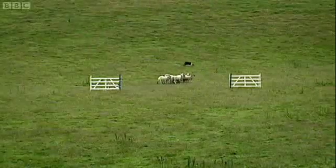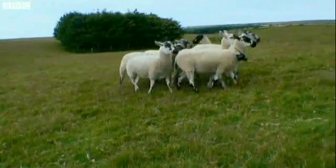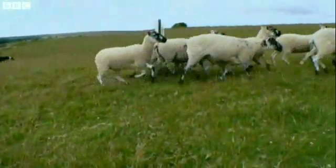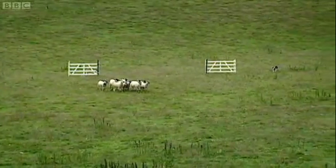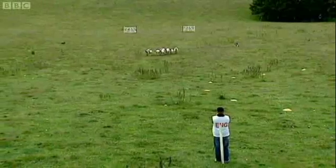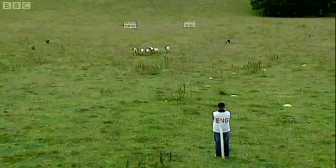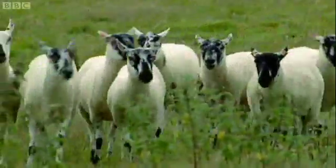Three. He's gone wide, he needs to come more to guide these sheep into the gates. He's recovered. Here. Yes, he's got to be careful. He has to keep calling Sweep in because he's doing wide turns as he comes down the fetch. But that's nice now. They're nicely balanced up.